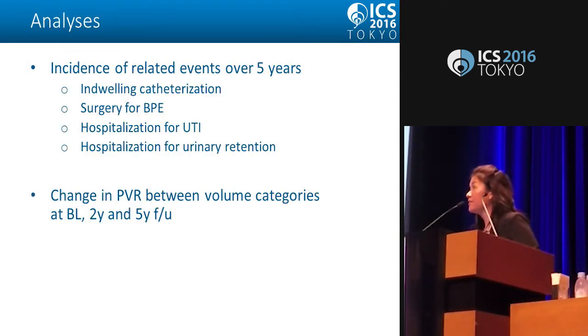We conducted 2 analyses. The first was the incidence of events related to elevated post-void residual urine volume: indwelling catheterization and surgery, cavitating prostate surgery for prostatic enlargement, potential treatment for elevated residuals, and hospitalization for UTI and urinary retention, potential adverse outcomes of elevated residuals. The second analysis is the change or shift of residual volumes between volume categories at baseline, 2-year follow-up, and 5-year follow-up.